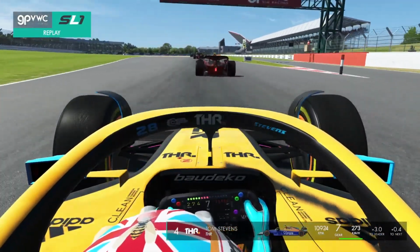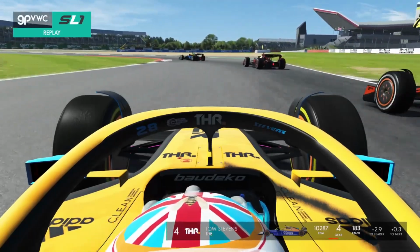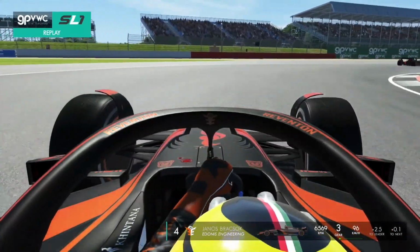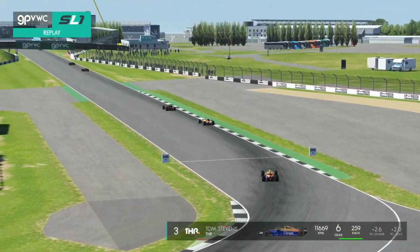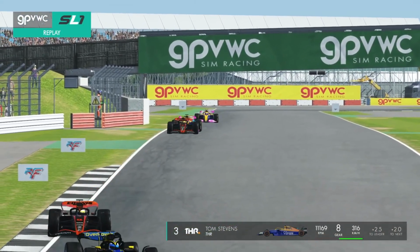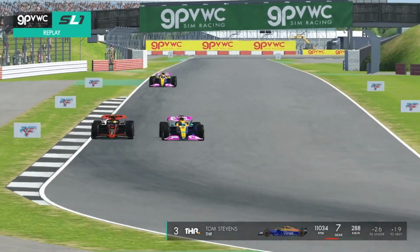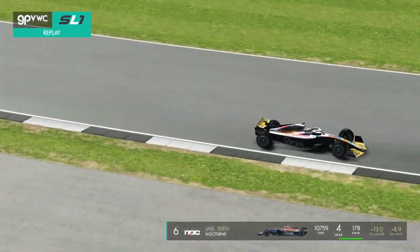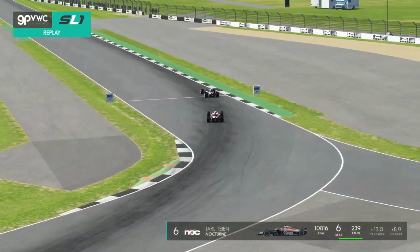This could have gone so badly wrong. This could have been Tom Stevens' race for the win over. Great save. Whoa. And he's gone through. Stevens back through. So Tom Stevens had the slipstream down the Wellington straight. He got up the inside into Brooklands. I actually think Bradshaw could have defended that more, but through goes Stevens.